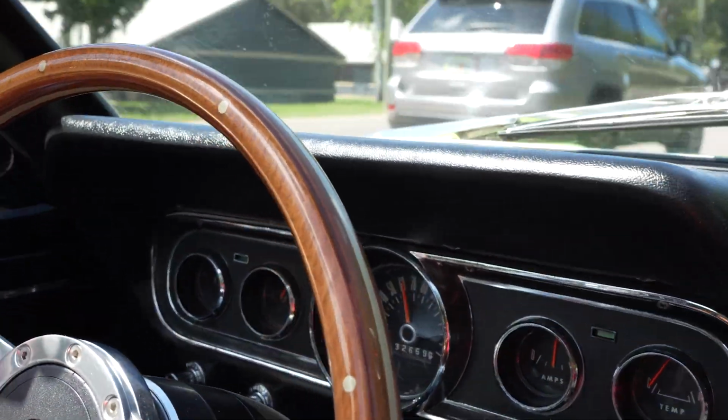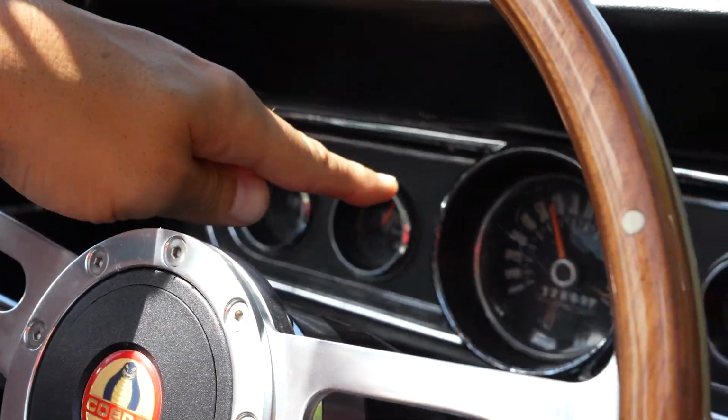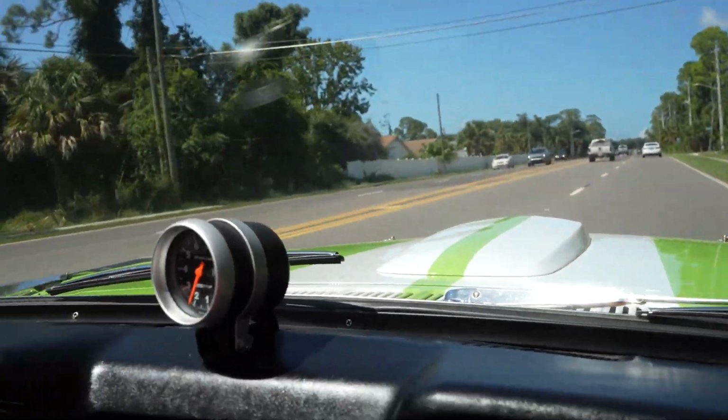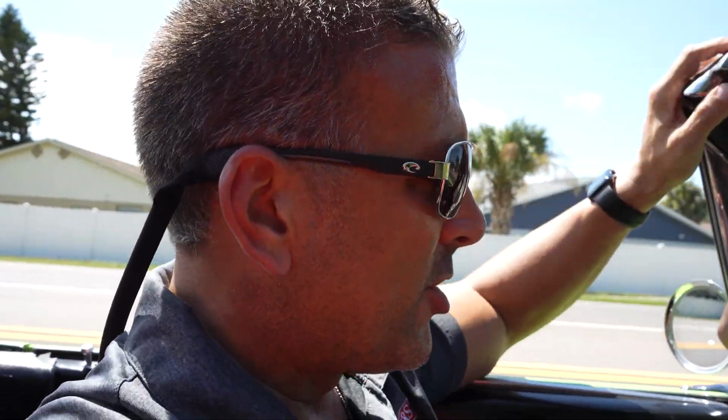So I'm catching up to traffic at 70 miles an hour, dropping to 60. This is only a 45 mile per hour zone. This 347 really gets it. You know, it's just a real strong, real quick motor. At one point in time, it was brand new when it was dropped in. I don't know how many miles are on it since it's been dropped in. I wish I could tell you that. But it was a brand new crate motor at one point.